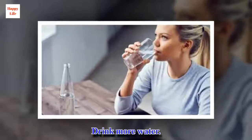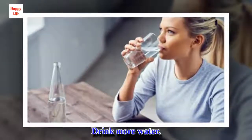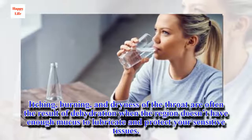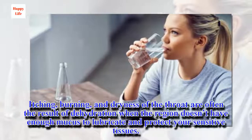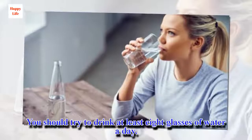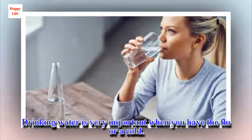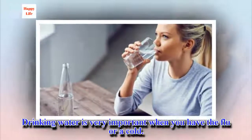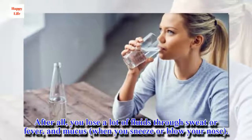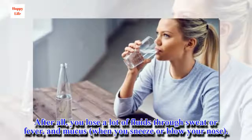Drink more water. Itching, burning, and dryness of the throat are often the result of dehydration, when the region doesn't have enough mucus to lubricate and protect your sensitive tissues. You should try to drink at least 8 glasses of water a day. Drinking water is very important when you have the flu or a cold. After all, you lose a lot of fluids through sweat or fever, and mucus, when you sneeze or blow your nose.